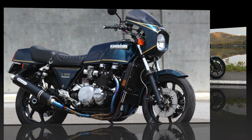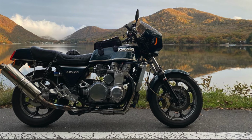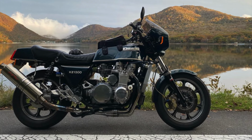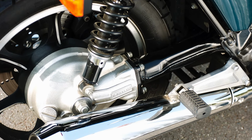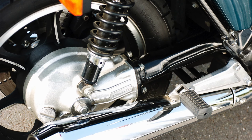Just beautiful. And performance-wise, the KZ1300 clocked off an 11.93 second quarter-mile time at 115 miles an hour in Cycle World testing. It also recorded a 138 mile an hour top speed in testing. The transmission was a slick shifting 5-speed, and it was mated to a right side shaft drive.